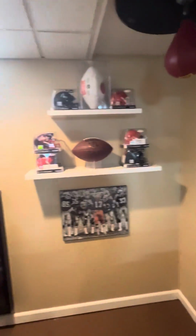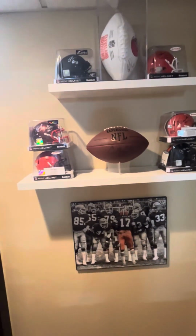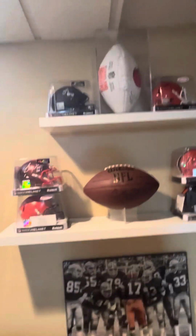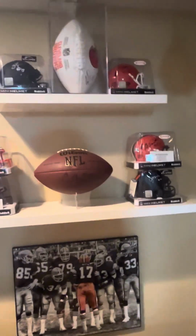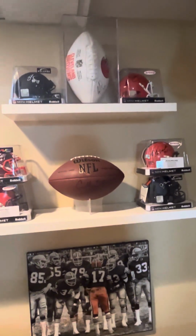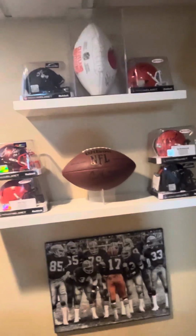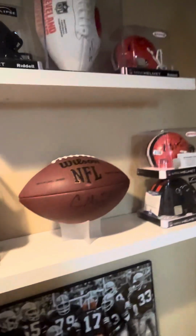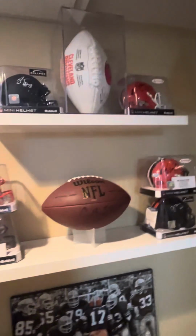I get a lot of my stuff through one of my favorite things, which is obviously TriStar. There's that one and the mini helmets. I really think they're a pretty good company, and if you like the thrill of mystery boxes, they have them, and if you're willing to take a risk, you could get good players like Trevor Lawrence, for instance, probably Patrick Mahomes, Joe Thomas. You could get really good autographs out of them if you can find them at low prices.